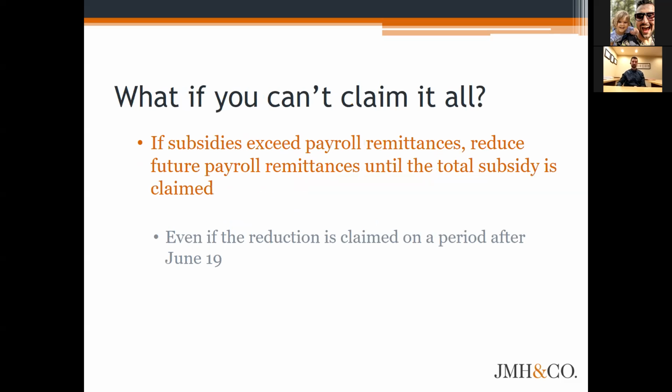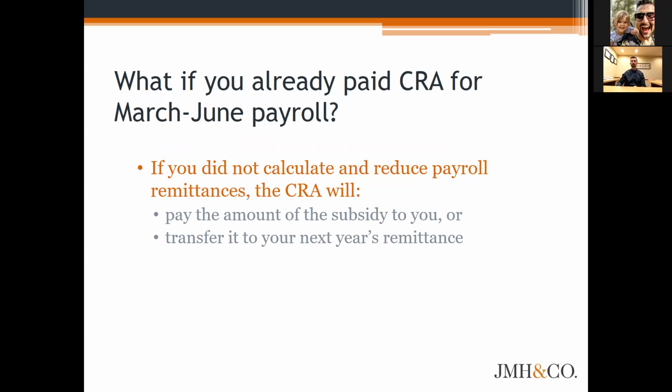What if you can't claim at all? You might find a situation where you only have a few employees and you can't reduce your CPP and EI. Well, luckily you're able to roll it forward, even if it's after the June 19th period. So the government did give some leeway on that. Many people and employers are going to be in this boat where you might be looking at this subsidy program now, well outside of the March to June payroll period, because everyone is an upstanding employer paying their source deductions on time. Now you're actually able to claim it after the fact.